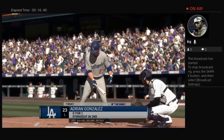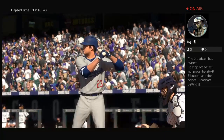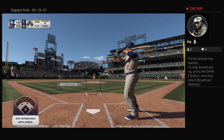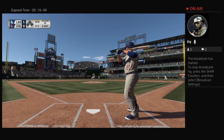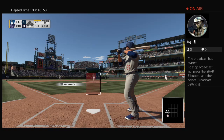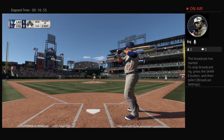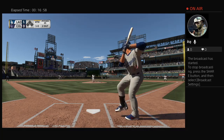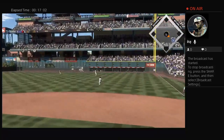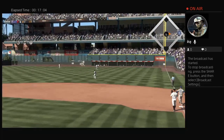Here's Adrian Gonzalez now. 0 for 1 for him here in this one. Off the plate and away there. 1 ball, no strikes. Into his windup. Here comes the 1-0. Line to the right side. A leap, but he can't bring it down. Base hit.